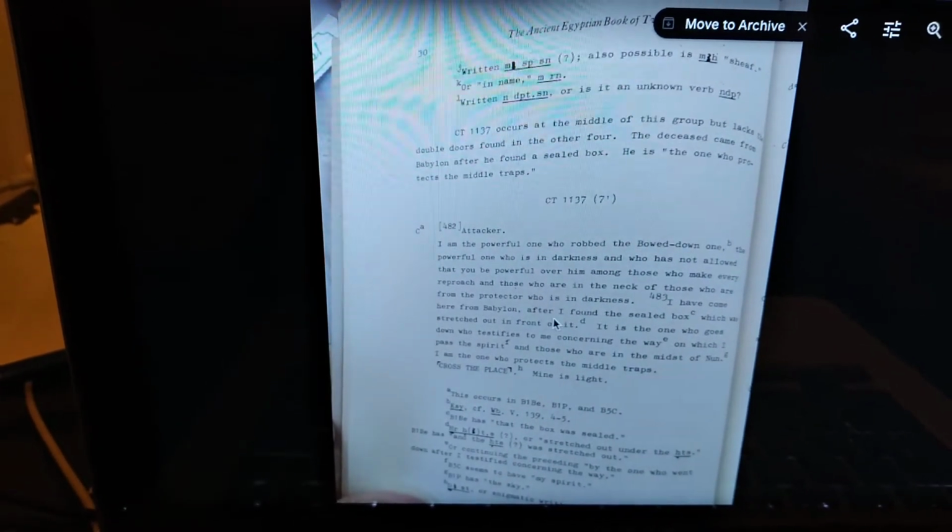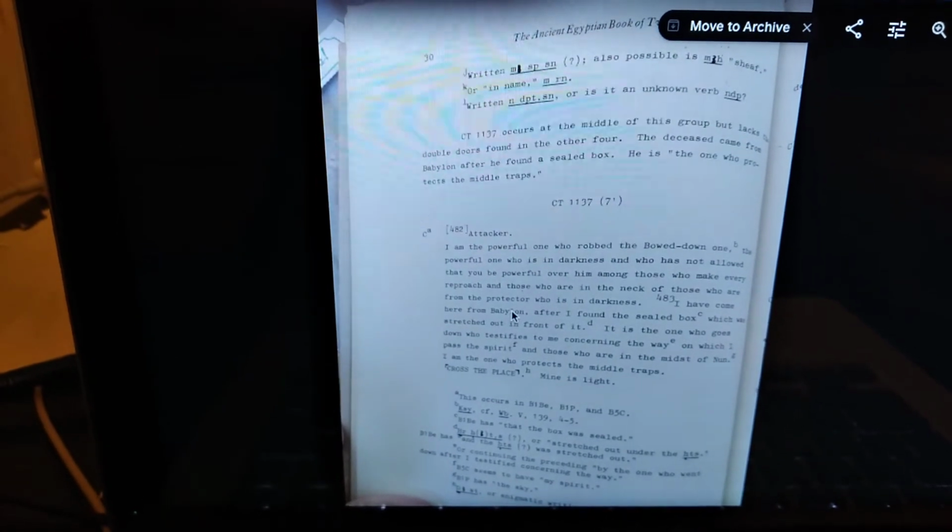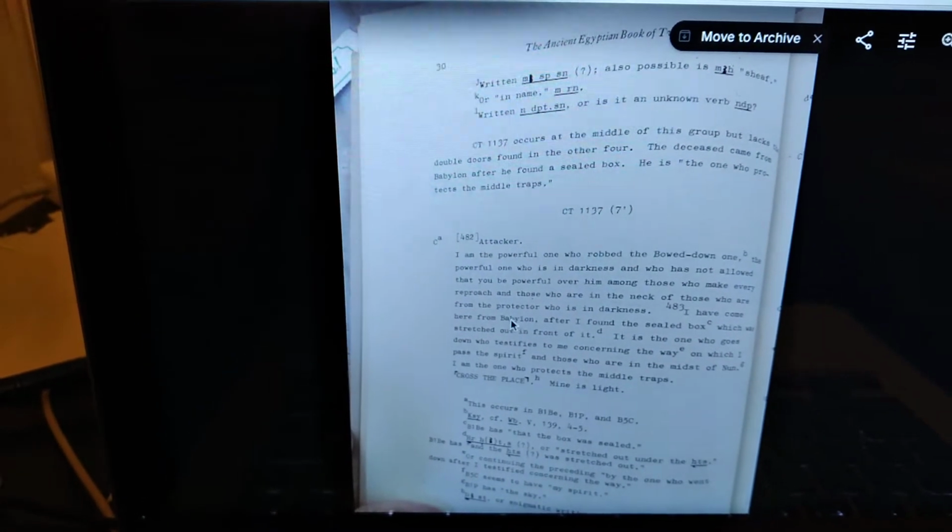I have come here from Babylon, and this Babylon apparently might refer actually to some place in Egypt. I don't know why they translate it as Babylon, but who knows?